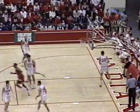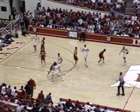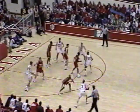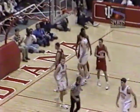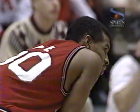Found himself open. He set a pick and then went back door and wide open for the layup. Finding the openings in that Indiana defense. Nobody communicating. 18 now for Belter. 6.5 left. Evans on the drive takes it in. He has come to play second half offensively. Oh, no. Brian Evans, an excellent drive to the basket. Going the opposite way for a lefty.